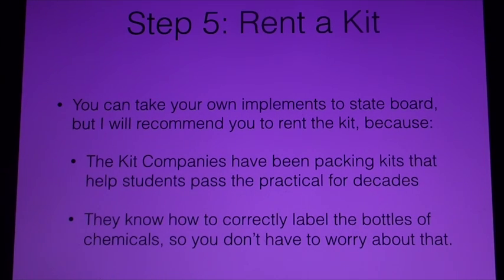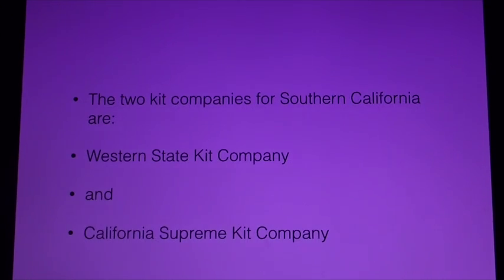Step 5. You can take your own implements to the State Board, but I recommend you rent the kit, because the kit companies have been packing kits that help students pass the practical for decades. I even taught for a kit company once, and I know how important it is that your kit company packs correctly. They know how to correctly label the bottles of chemicals, so you don't have to worry about that during the test. The two kit companies for Southern California are Western State Kit Company and California Supreme Kit Company.